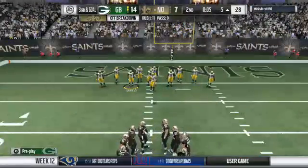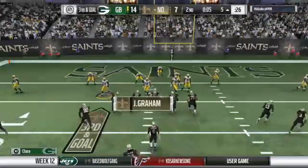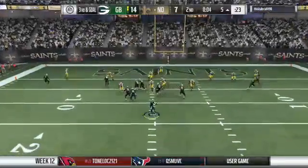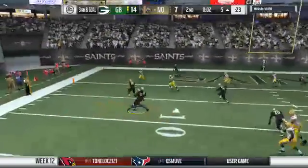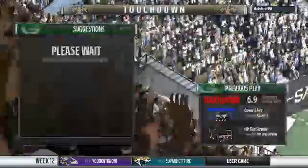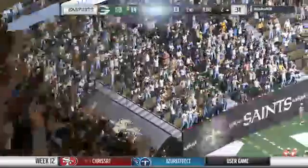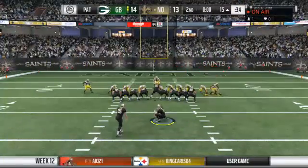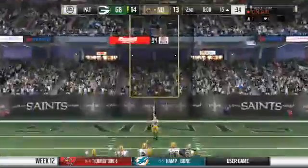And they line up now for what will likely be the last play of the first half. Graham slotted out to the left. Final play of the half. It's Kessler. That is caught at the 7-yard line. And he'll take it into the end zone for the Saints touchdown. Matt Jones as time expires in the first half.